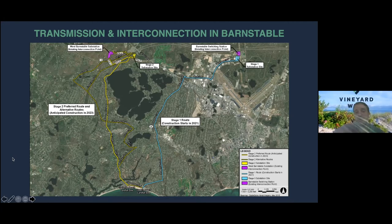The solid yellow is our primary route, but the others are seen as feasible at this point, and ones we'll pursue through permitting, and this will steadily shrink down to a single option as we get towards the end. This project is slated to connect over at the West Barnstable substation, and we'll be building some of our own infrastructure over on Chute Flying Hill Road.